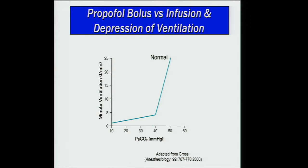Now, I want to just mention quickly something I think is really important, because one of the things we've worried about as an anesthesia community is the GI nurse or the GI doc with a 20 cc syringe of Propofol in their hand. I mean, that's a scary thing to think about, isn't it? Well, what's scary about that mostly is the bolus capacity, the bolus function, because bolus changes physiology very rapidly.